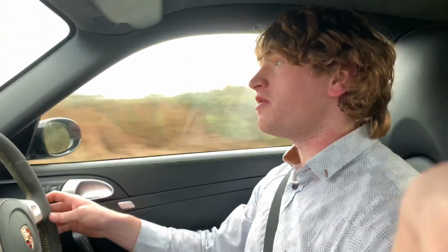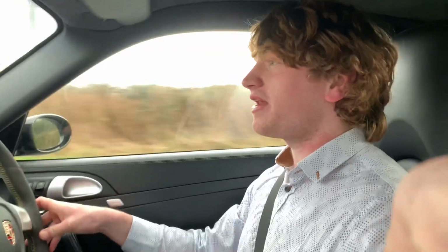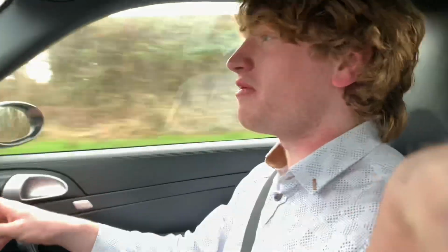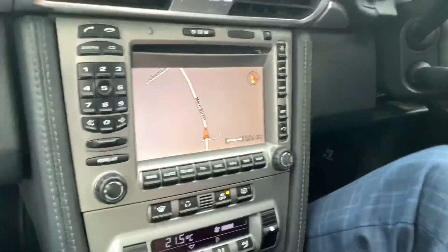It's starting to feel a little bit dated in here now, because it is an older car, so the sat nav is lacking in updating and all that. It's an older version of it, so it would need updating. So it's not the most reliable.